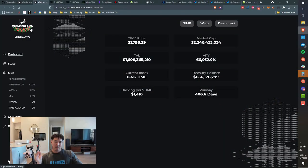And the main difference between these two, which I find interesting, is Olympus is very DAO heavy, which means it's run by a community of people, right? But Wonderland is run by a founder, and he pushes it, he makes the decisions. There's no main voting process on decisions being made on how the money in this project is invested. And I personally am fine with that, right?